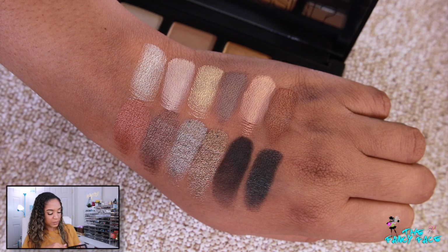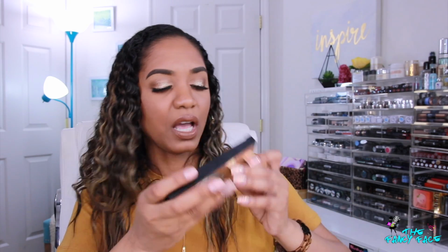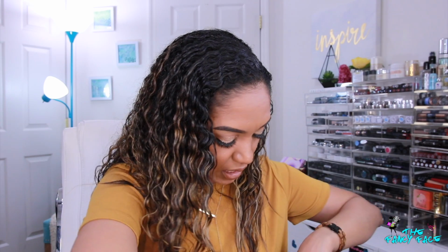It's a really nice palette, and I love the packaging. It's that reflective gold. Gets fingerprints everywhere. I didn't remove the plastic yet, but I love how they've been doing their packaging lately. I really, really love that.